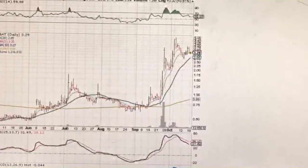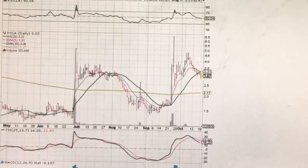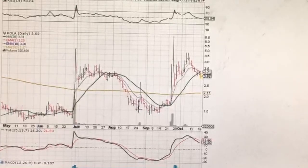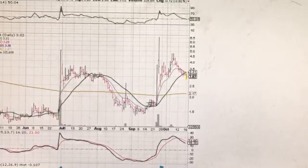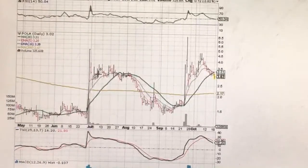And if you look at Polo, it did the same kind of pattern. Look over here, big massive breakout, made a bunch of money, and then it just went sideways, stage 4 decline, and eventually went sideways. There was our breakout. So if you've been watching this, that was what, three months later before you got another shot at it.